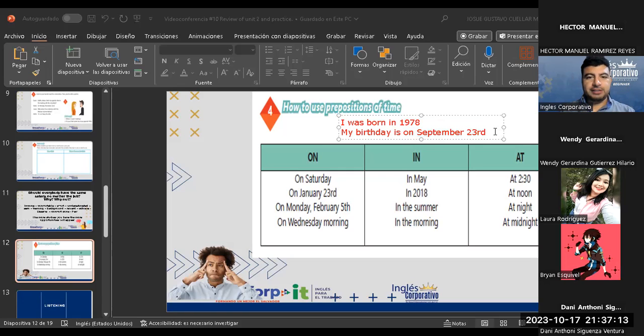So here we have this, right? And "at" is especially for time. Normalmente para la hora. At 2:30, at 1 o'clock, at 8 a.m., ¿verdad? También se puede decir at noon, que significa el mediodía, at night, en la noche, at midnight, a la medianoche.